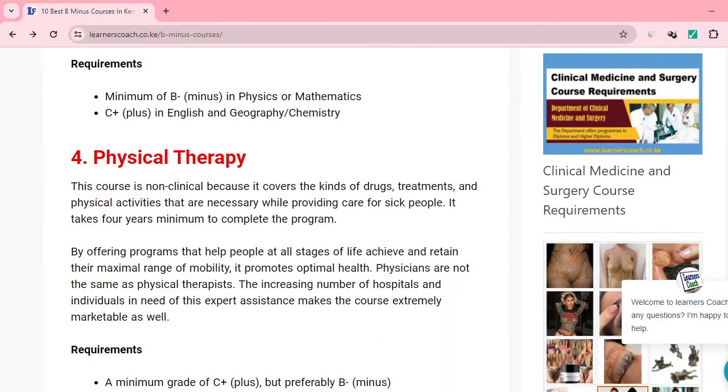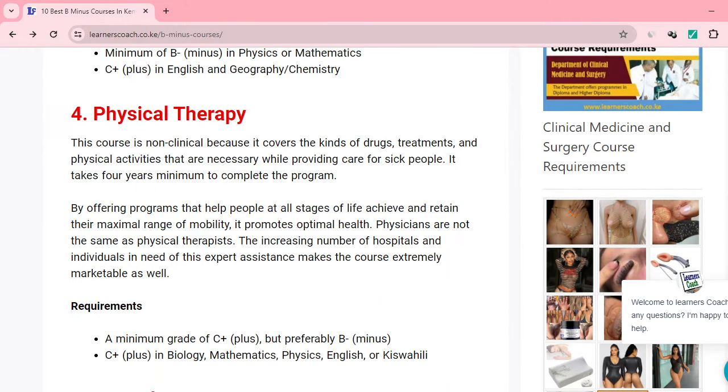We also have physical therapy. Now it is referred to as non-clinical because it covers the kinds of drug treatments and physical activities that are necessary while providing care for sick people. We have a lot of hospitals that require this particular expertise. You become a physical therapist. You are required to have a C plus, but preferably B minus. Of course, a C plus in biology, mathematics, physics, English, or Kiswahili.